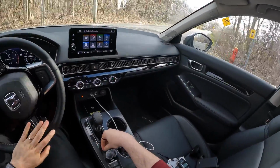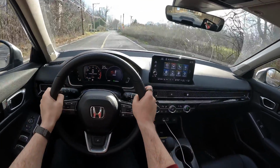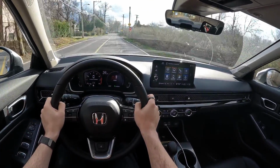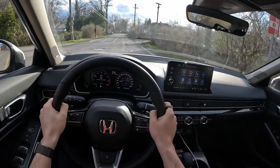Okay, so out on the public road, let's go into sport mode. I have some windy roads here. Yeah, so let's talk about performance, right? It's got some power to it.